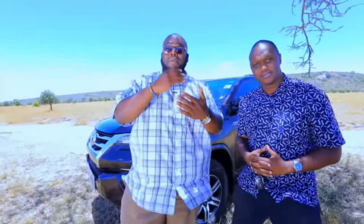So it's really up to guys to think about what they want and let us know on our social media channels. Remember, also Toyota gives this car a 300,000 kilometer warranty, whichever comes first, and you can rely on Toyota's genuine backup and service across the Toyota Kenya network.